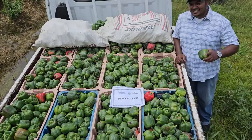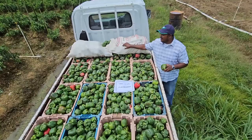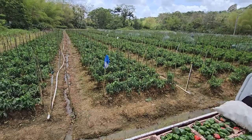Alright, so Chippy just finished harvesting 23 crates of sweet pepper and 2 feed bags from one bed of the Playmaker sweet pepper. So that shows how prolific the bearing is in this variety.